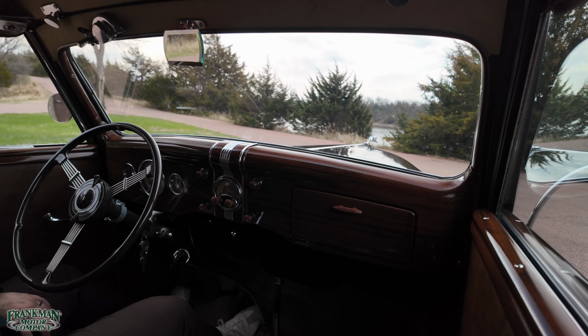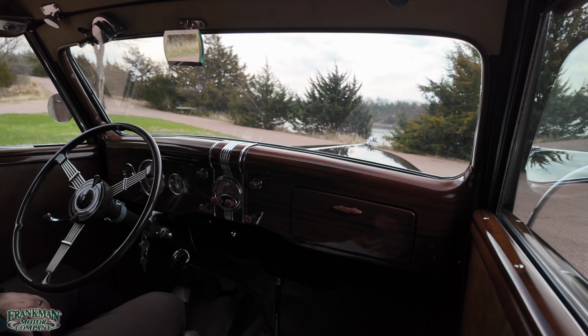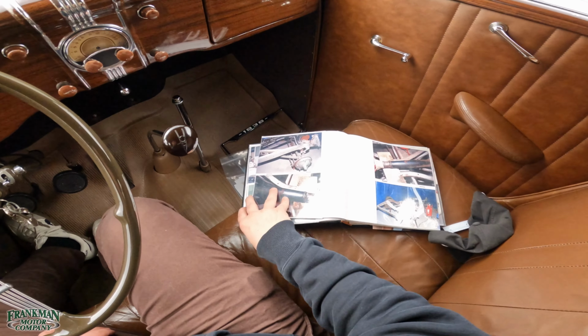Some documents I'll get scanned in, service records and car show posters. We have a restoration process photo album as well, which is one of my favorite things to see. So this 36 Deluxe Cabriolet. So here's that photo album.